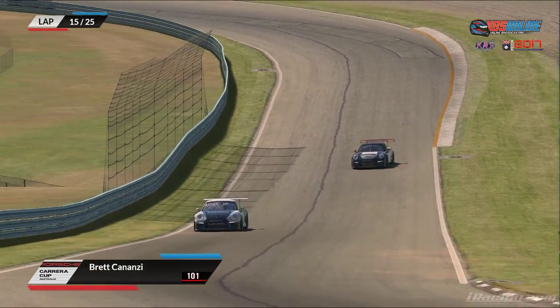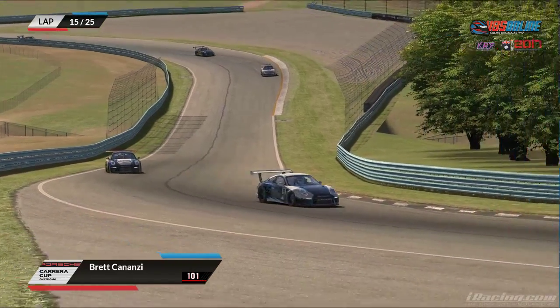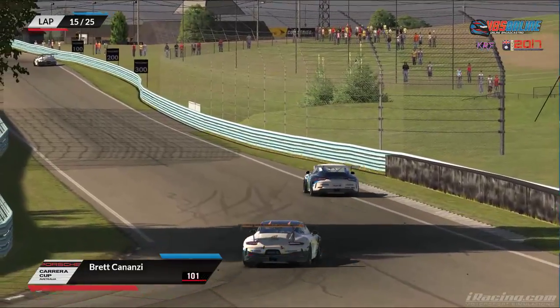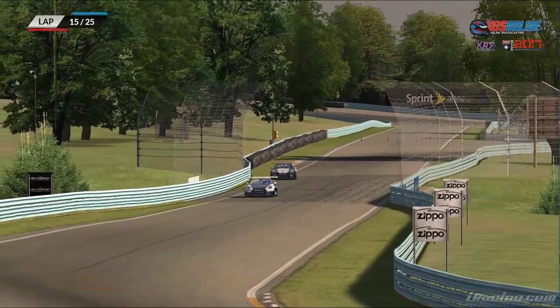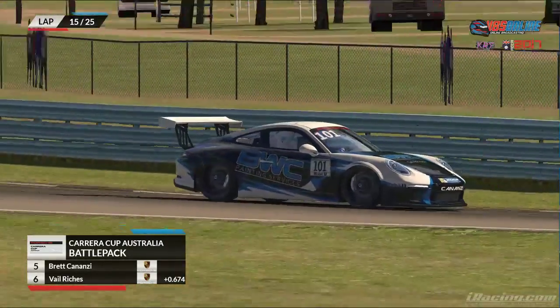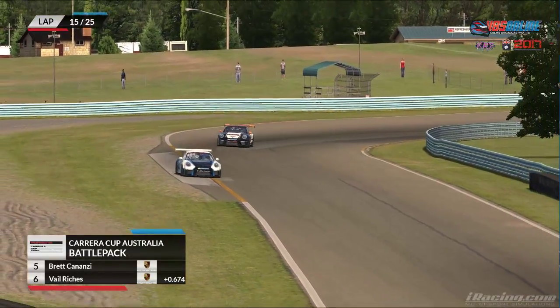We're looking at Brett Cananzi and Vale Ritchie, this is for 5th. Vale's catching at about 0.3 of a second a lap at the moment. He's actually dropped Dane Warren as well, and Dane, who we saw early in the race, was very much on his tail. He's got actually worried about Michael Healy, does Dane.